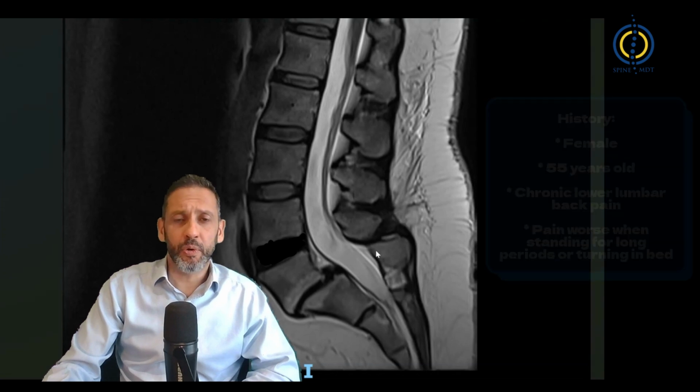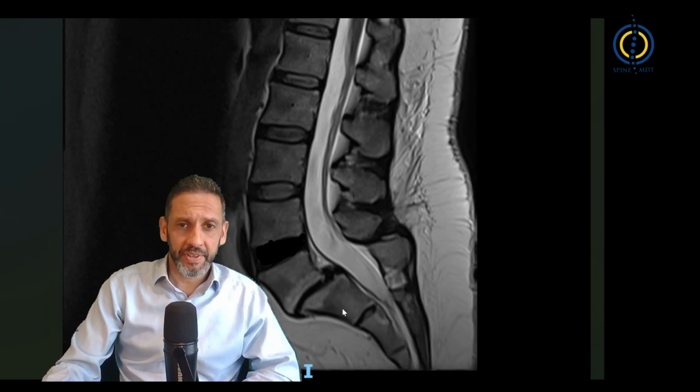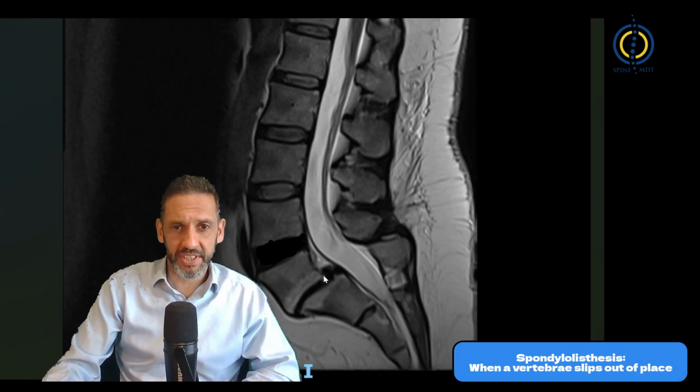So here we have an MRI scan of a lady who is 55, had chronic lower lumbar back pain, particularly worse on standing for a period of time or turning in bed at night. Her MRI scan here shows the front of the spine here, back of the spine. So this is a slice through the middle of the body, and these are the bones that make up the spine, the vertebrae. You can probably appreciate this bone here has slipped forward relative to this bone here, and we call this a spondylolisthesis. I've done a whole separate video on this.